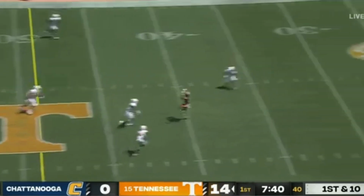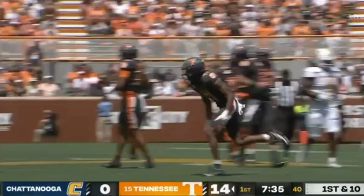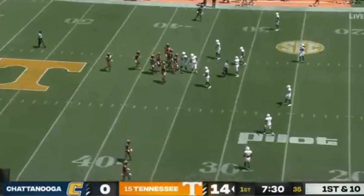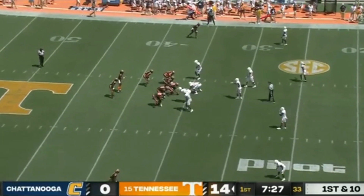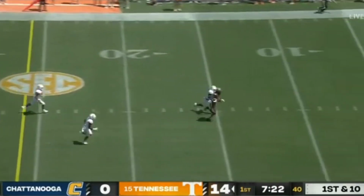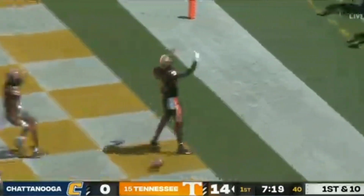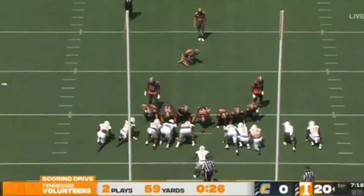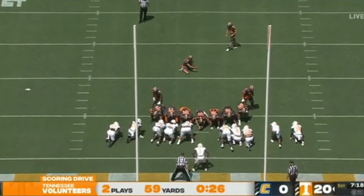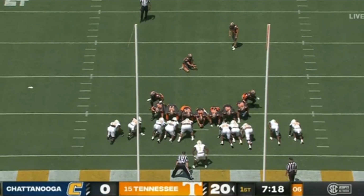Iamaleava looks down the field and he throws a bullet inside the 40 to Brazel. You think this fall's coaching staff and personnel are excited about Brazel's addition? Man, they were gushing about his skill set. 23 yards to the man comes over from Tulane. And Iamaleava, that's another laser. It's Dante Thornton. Touchdown, Tennessee. Just 2 plays and 59 yards for Nico. 2 perfect passes to give Tennessee this big lead.